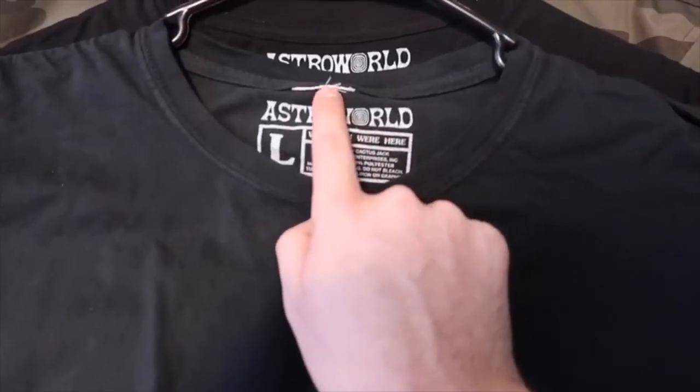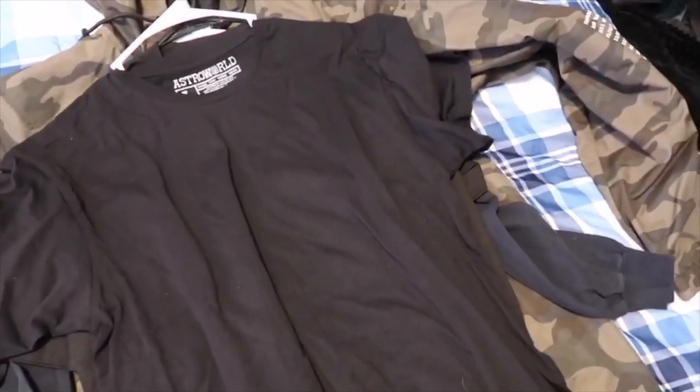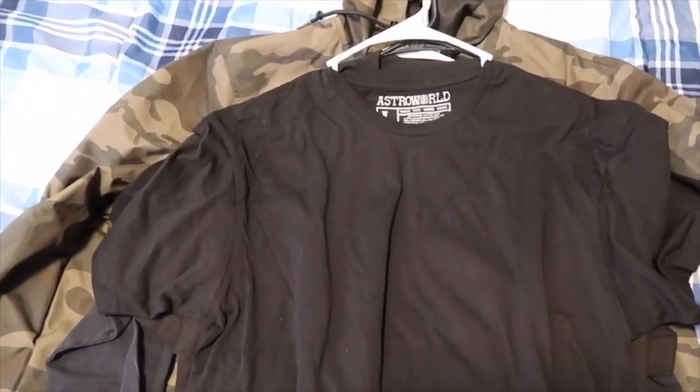Most of the Travis shirts all have this cut tag because it is believed that they are Gildan tees, and he just cuts the tag off and then prints the Astroworld size tag on the inside.